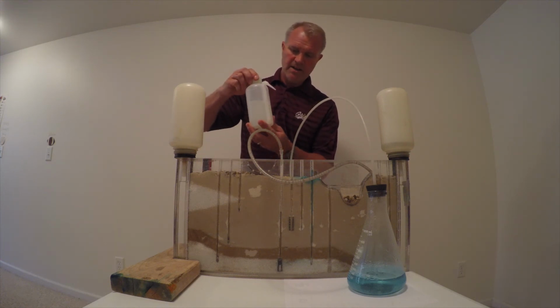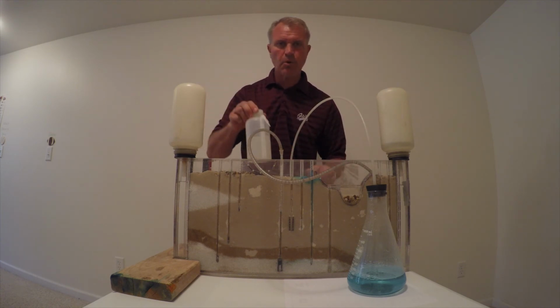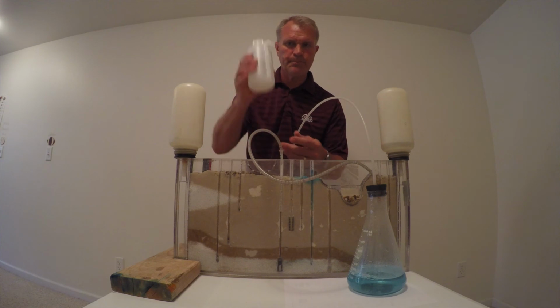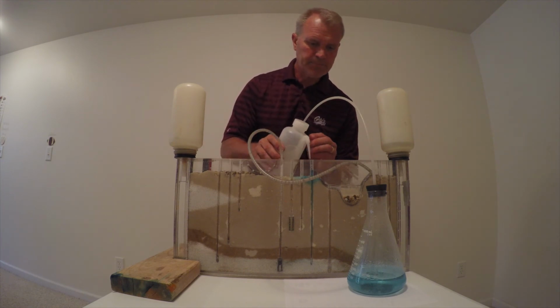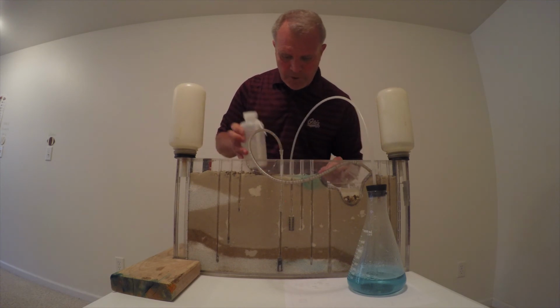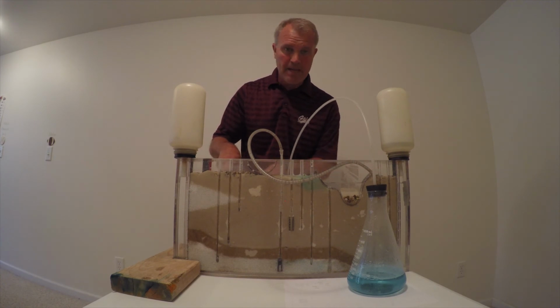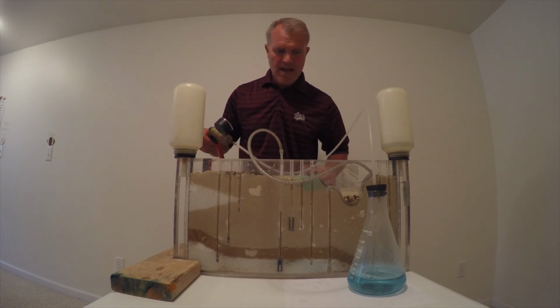So I'll take my mixture of chlorine and water, and I'm just using simple chlorine bleach from the laundry room. I'm going to squirt this down into my well. And this is what you would do in real life if you were going to clean a well. It's called chlorinating a well. Simple chlorine bleach dumped down the well. That would be dumped down that pipe you saw in the video, and that mixes with the water.